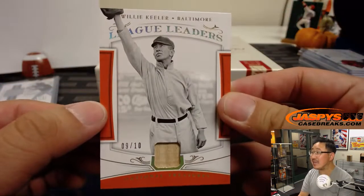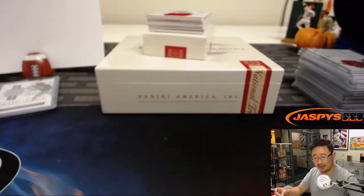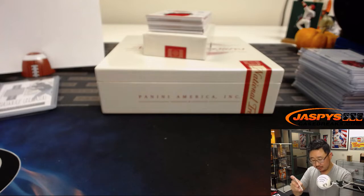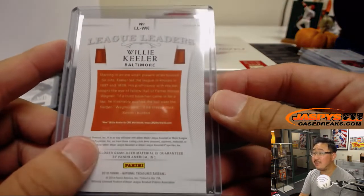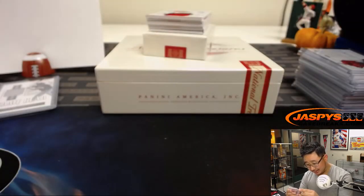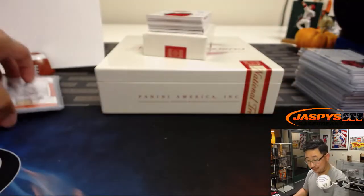We got League Leaders, 9 out of 10. Willie Keeler. Nice League Leaders. That goes to Thomas F. I think all the numbers have hit at least one thing. There you go, Thomas, on the board. Game used material. What did he lead the league in? And this is a guy in the late 1800s. I don't know what his, but anyhow. Very cool. Very, very cool.